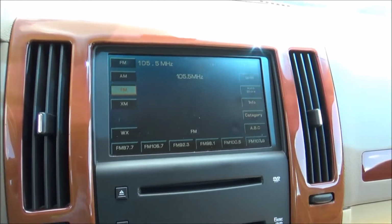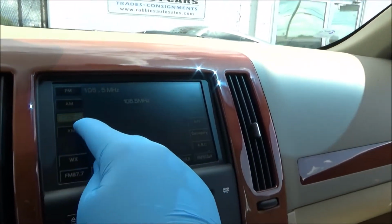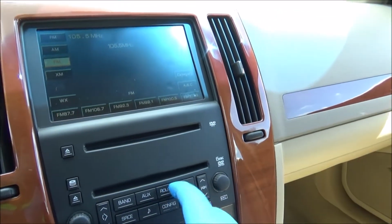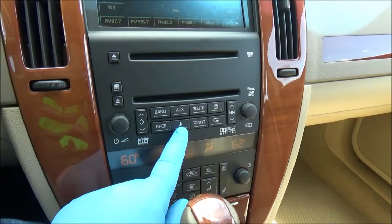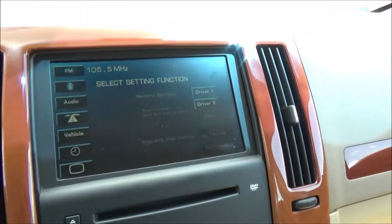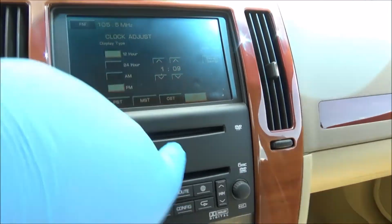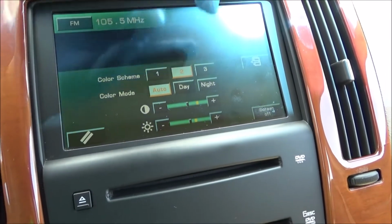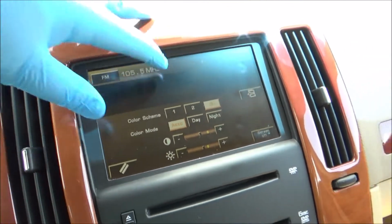A quick look at this touchscreen. Right now we're on the radio screen, so we got FM, AM, Sirius XM, and weather band, I believe. It does have navigation, but doesn't have a disc, so I won't be able to show that. Your audio settings, config, takes you to this screen for Bluetooth, your language settings, your clock adjustment. You can change the color scheme of the screen, so got blue, green, or red, or actually that's bronze brown. Pretty cool.